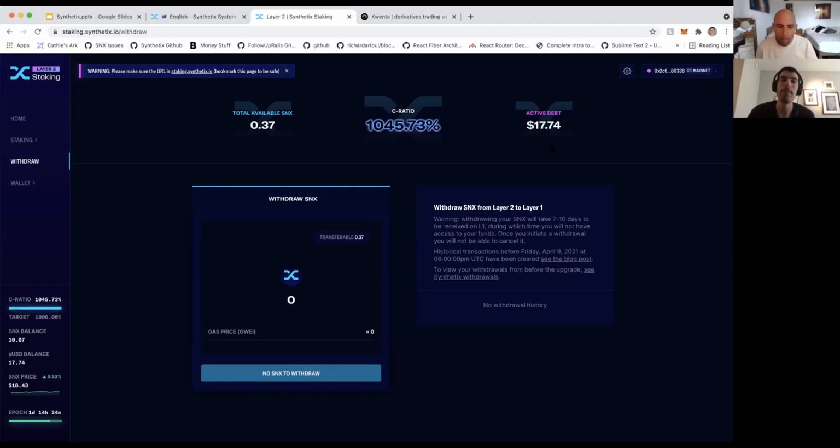Composability meaning I can go take out a loan on Aave. I can take that loan and do something else with it on Maker, or I could trade it on Uniswap, or I could trade it on Synthetix, right? Or I can short something that I got from Aave on Synthetix, etc.